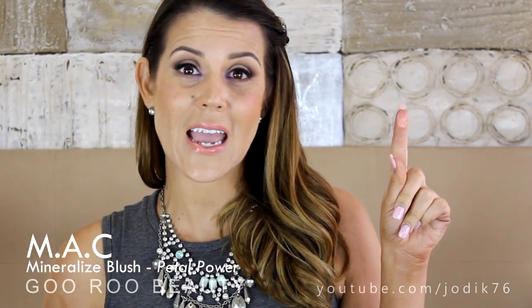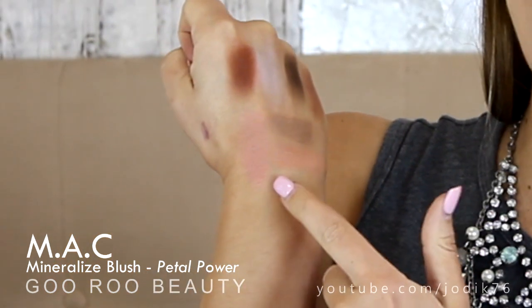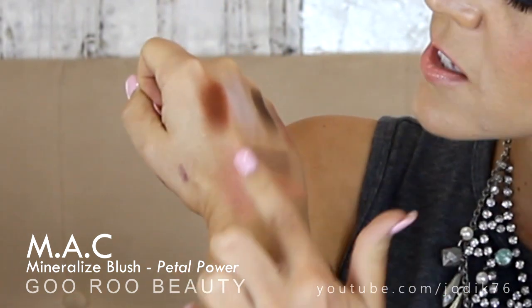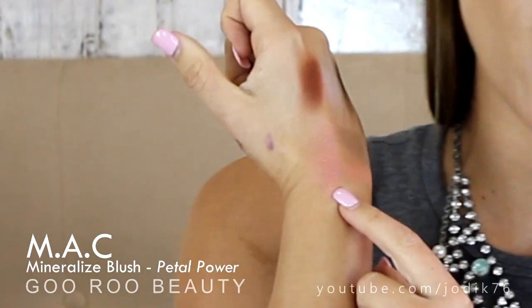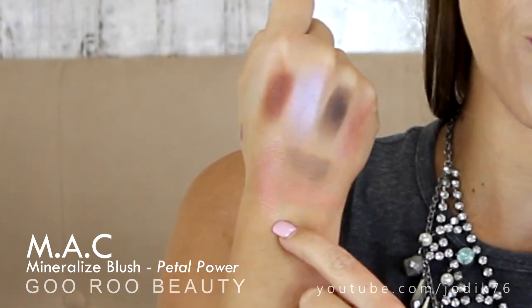I've also picked up a couple of other blushes from my local MAC counter. I got the Mineralize blush in Petal Power. The Mineralize blushes do have a bit of a sheen to them. Some of them have a bit of a duochrome, and this one certainly is no exception. This one is very similar, I would say, in concept to NARS Orgasm. This is what it looks like here. It's just a beautiful frosty peachy pink with a gold duochrome to it. So this is one that you would not have to pick out a separate highlighter for. It's just a really pretty frosty type pink.